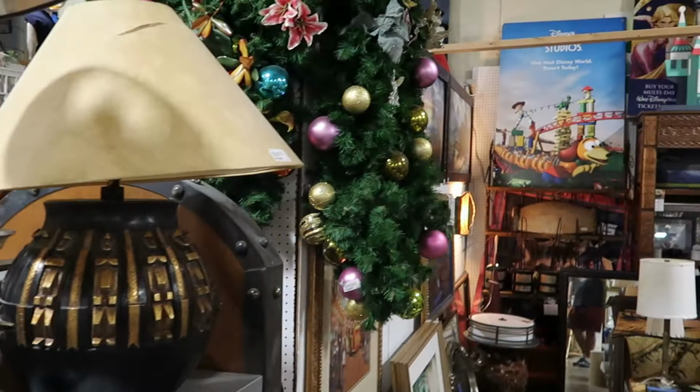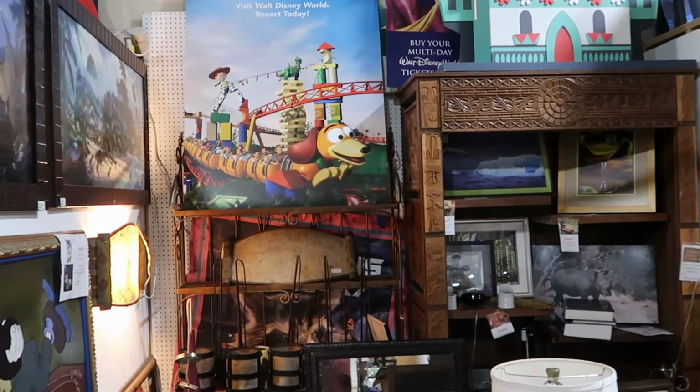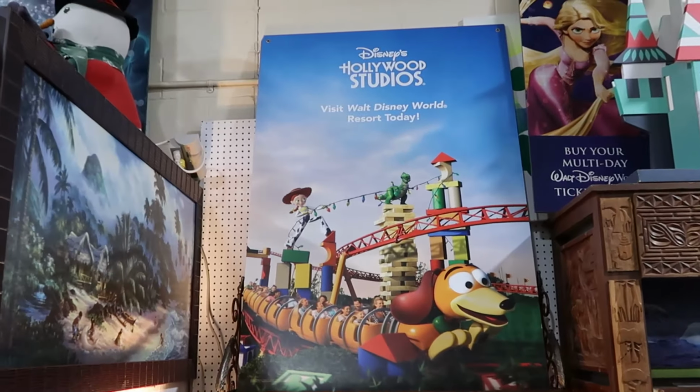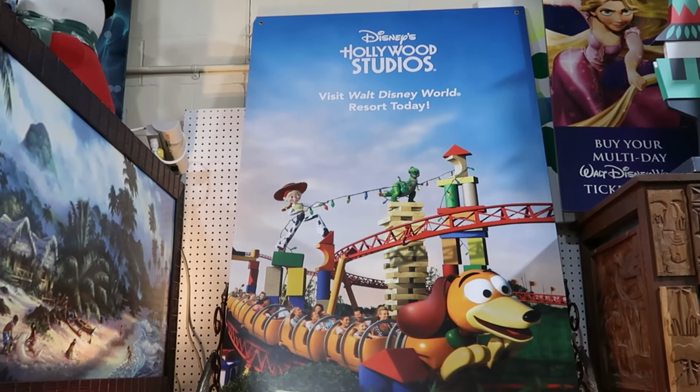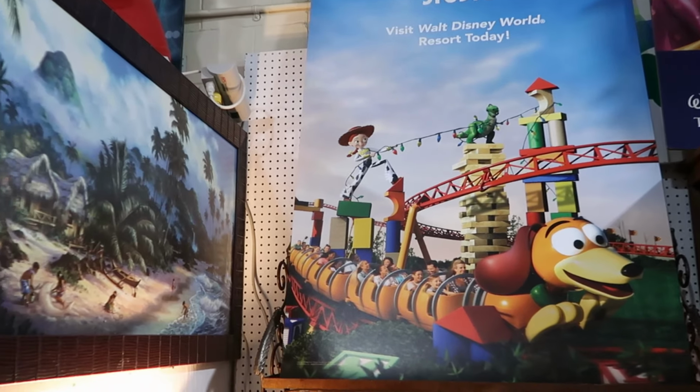Let's head back here a little bit though and see what we got. It looks like a good assortment of different Disney artworks and prints from Hollywood Studios. This says visit Walt Disney World Resort today with Slinky Dog Dash. That is way cool. And here's some artworks.